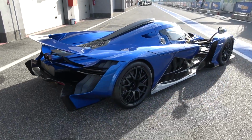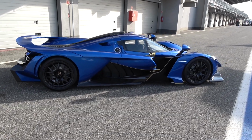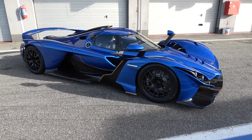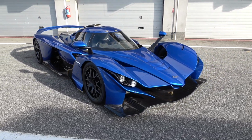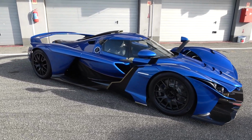What we're looking at here then is a car with a production target weight of 975 kilos, under a ton. To put that into perspective, it is 200 kilos lighter than the McLaren Senna. It is almost 500 kilos lighter than the believed weight of the Aston Martin Valkyrie, very much subscribing to the theory that performance comes from keeping it lightweight. A remarkable feat to have achieved that.